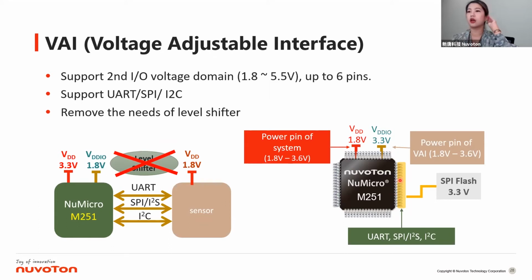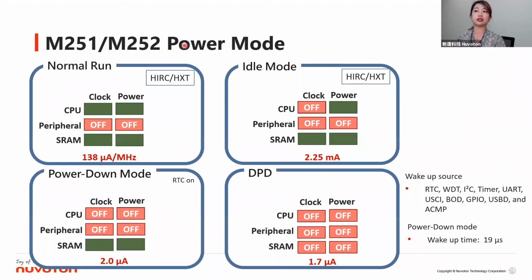So what is the benefit? We don't need an extra level shifter on our PCB board, especially for IoT systems, which now have more sensors to connect to the microcontroller. If the microcontroller can be configured as 1.8 or 3.3 volts, that is much more beneficial for your system. You don't need an extra level shifter and can save BOM cost from this VDD-IO, the VAI interface that Nuvoton provides.